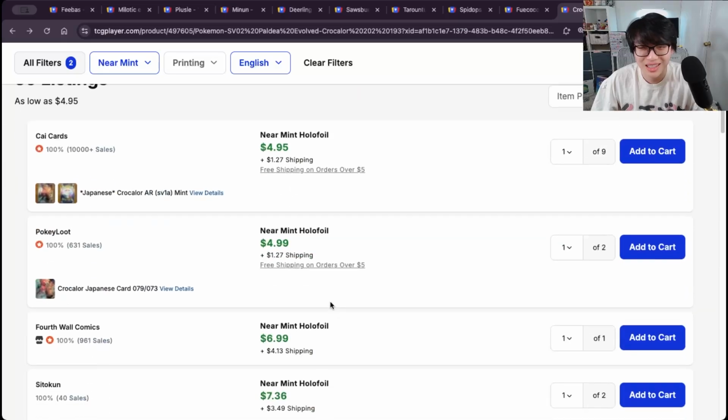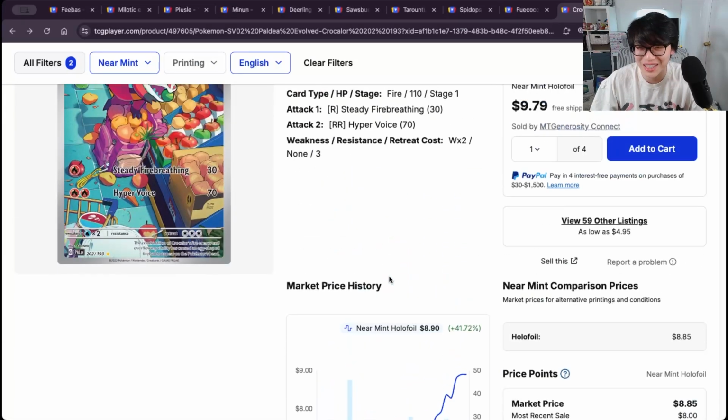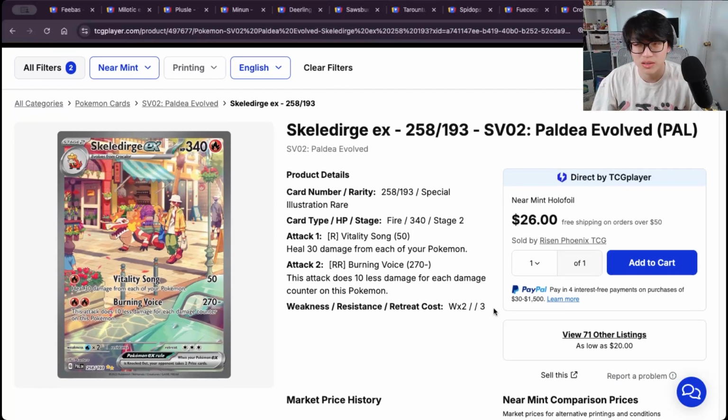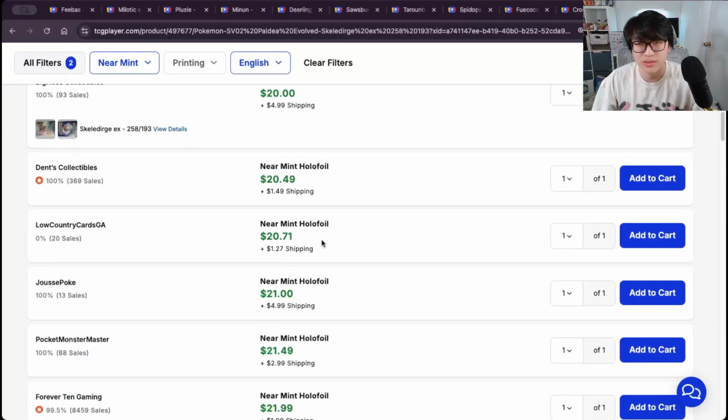Crocalor too. You can see that people aren't the biggest fan of Crocalor compared to Fuecoco, which I think is fair. The design's a little weird. I think Skeledirge is equally as cool. It's not cute, but it has the cool factor, which is nice, because it's the first really monster-ish starter we got in a while that's on all fours, which is probably why I like it so much. But yeah, you can see $22, $25 I guess if you include shipping.